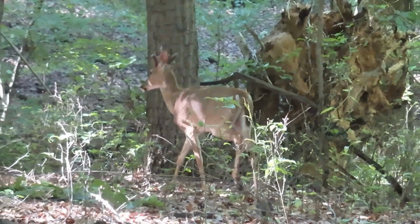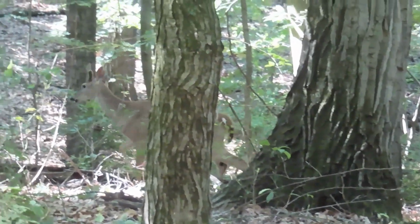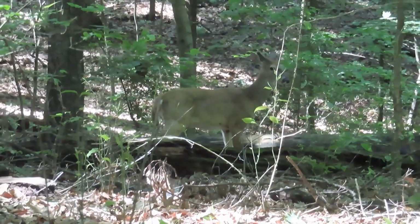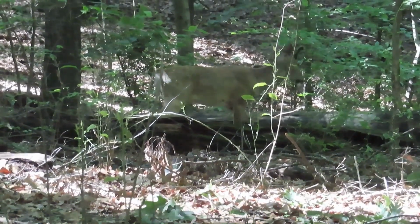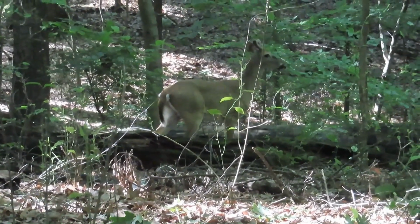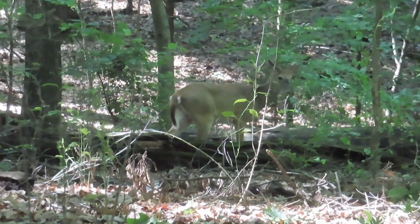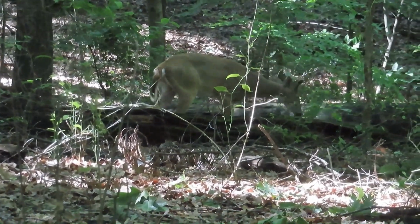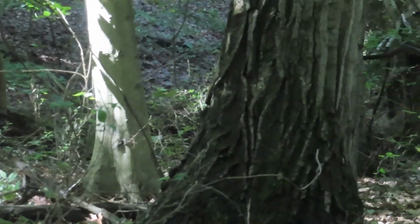There's that older buck again. He's still on his way up the hill. Now what's he going to do? Is he going back down the hill? Looks like it. He's looking down at the other deer. Yep, that's where he's going. And I'm still on my way up this hill.